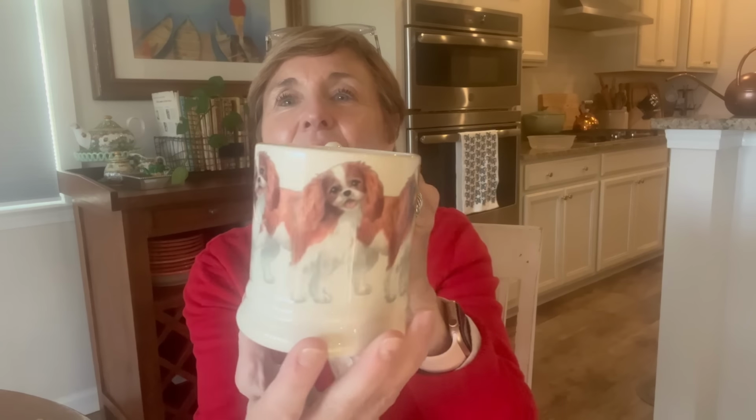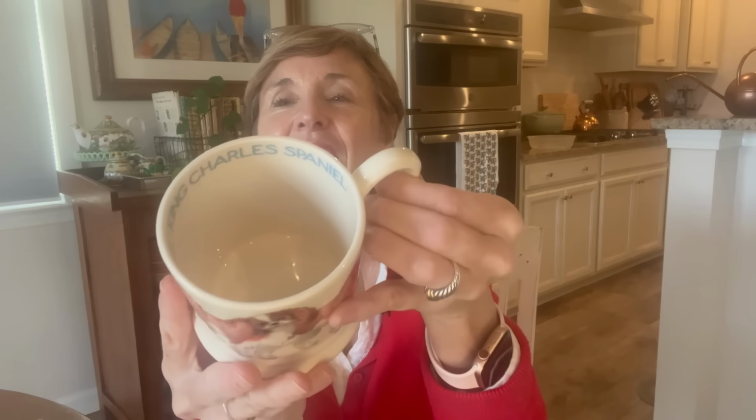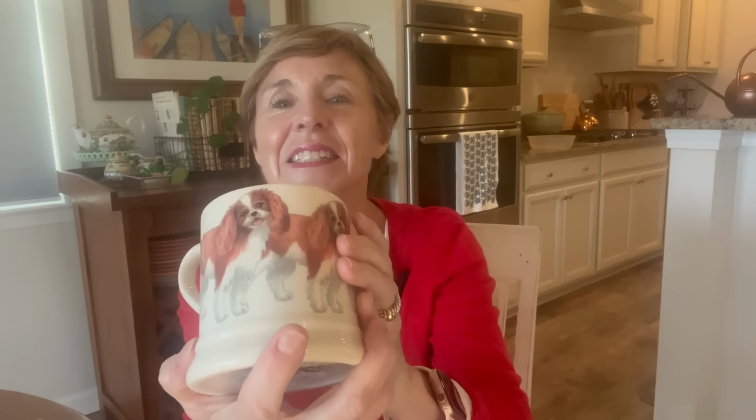The first one they got is, of course, the Cavalier King Charles Spaniel. How sweet is that? And then on the inside, I don't know if you can see that, it says Cavalier King Charles Spaniel. Is this not adorable? And it's the perfect size mug. So there's the Cavalier mug. Then they got me one that is tulips. And again, it says tulips on the inside.